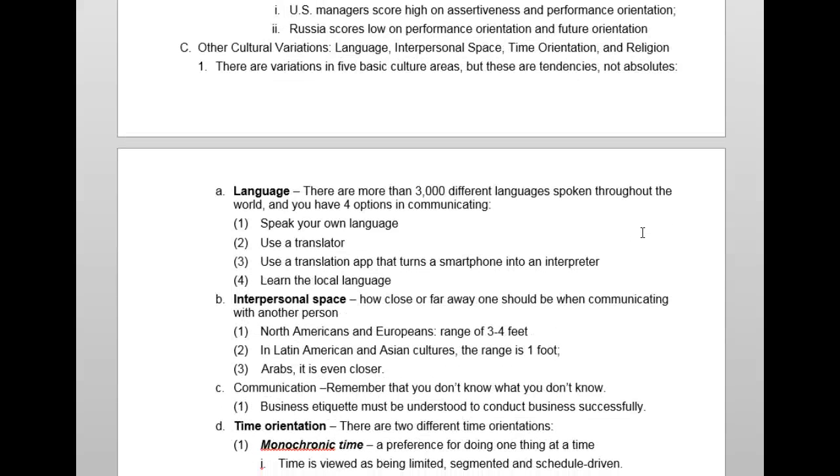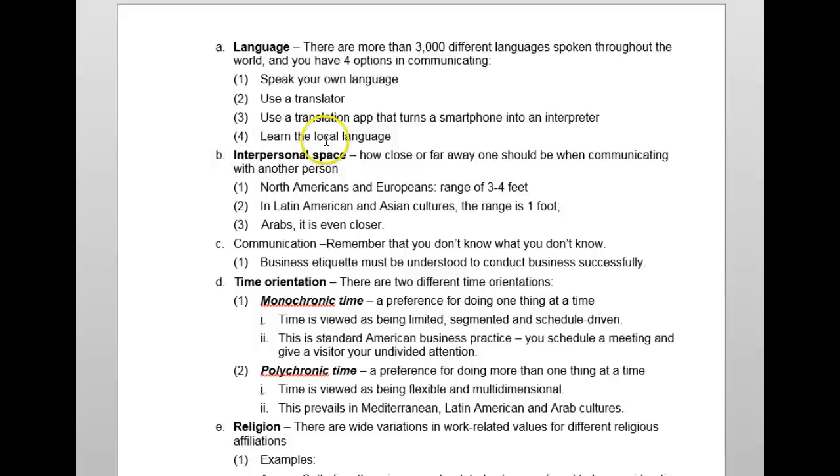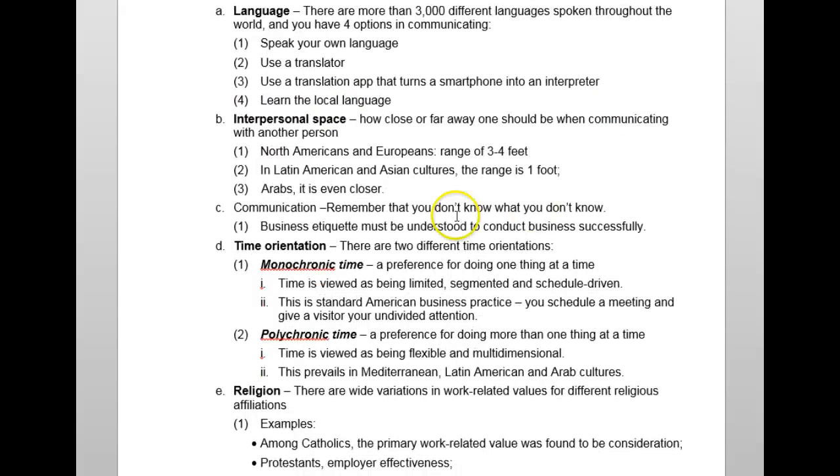Obviously, language is very important. If you can't speak the language of the country, you're going to have a translator. And it's very important that if you don't know how to speak the language, you don't try, because you could really insult. Once you're in the country for a while, you can learn the local language, but be very cautious with that.